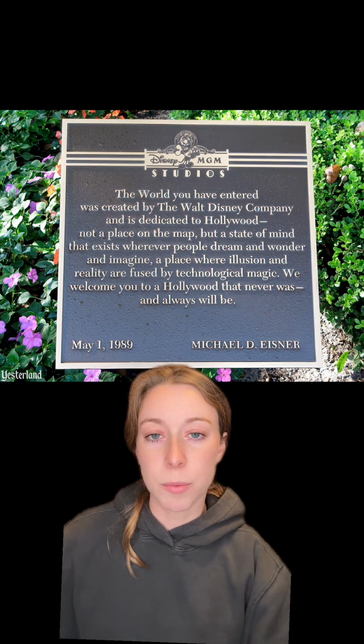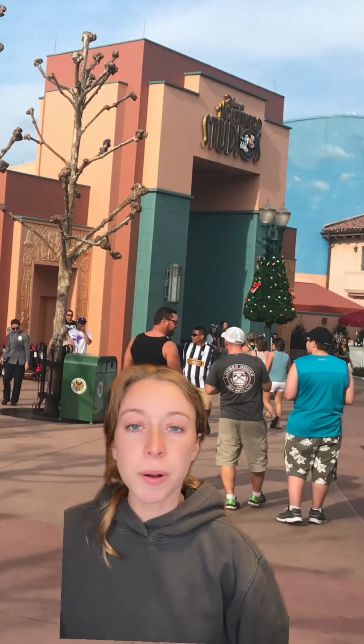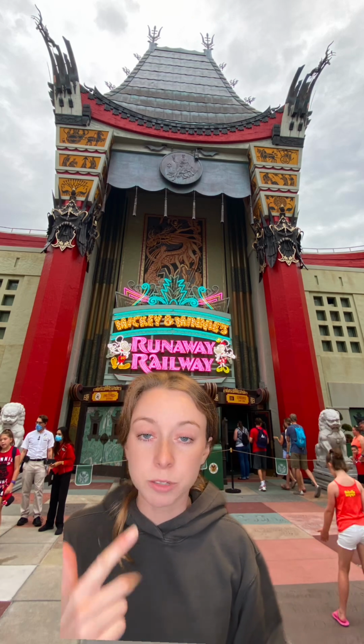The original Hollywood from 1989 has changed so dramatically that this park almost doesn't feel the same. Because while it used to be about learning about the movies and the behind-the-scenes facts, today, how I understand the park is you're stepping foot into the movies. They're bringing movies to life. Toy Story Land, Galaxy's Edge, Monstropolis, you are physically stepping into a land from the movies.